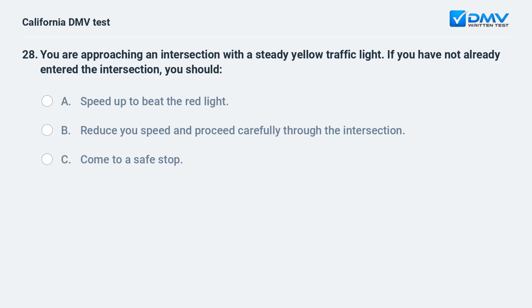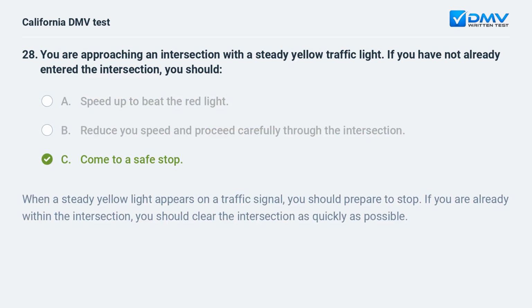You are approaching an intersection with a steady yellow traffic light. If you have not already entered the intersection, you should A. Speed up to beat the red light. B. Reduce your speed and proceed carefully through the intersection. C. Come to a safe stop. C. Come to a safe stop. When a steady yellow light appears on a traffic signal, you should prepare to stop. If you are already within the intersection, you should clear the intersection as quickly as possible.